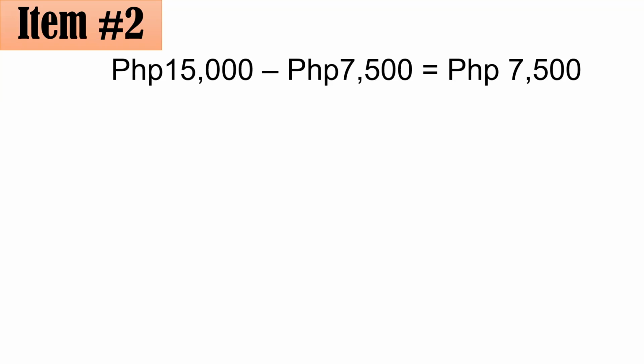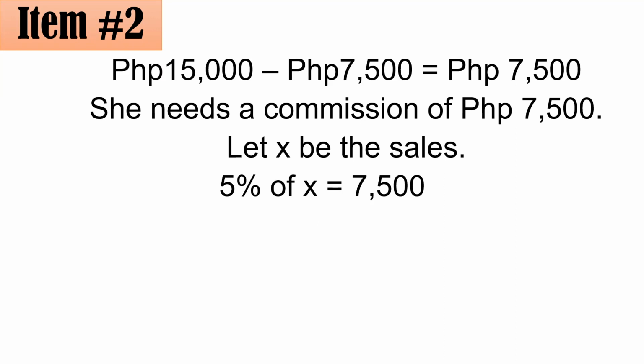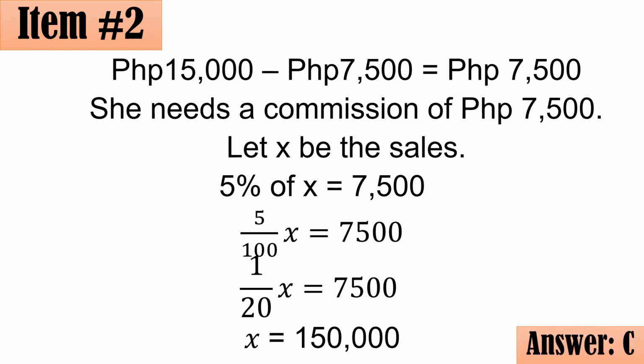And take note ha. So dapat yung 7,500 na to, commission niya yan. But remember, hindi po natin alam for the meantime yung sales. So let X be the sales niya for that week. And nakasaad po sa problem na kung ilan po yung sales mo, 5% of that will go to you as commission. Di po ba? So which means that 5% of X is equal to your commission na 7,500. And for that, we know that 5% in fraction is 5 over 100, which simplifies to 1 over 20, by the way. That's why 1 over 20 times X is equal to 7,500. And multiplying both sides by 20 to solve for X gives us 150,000.